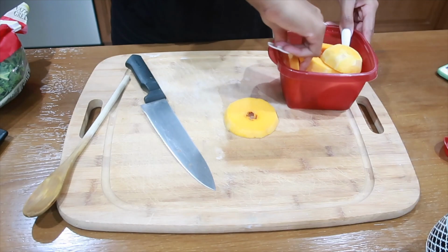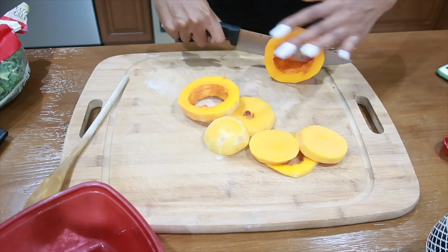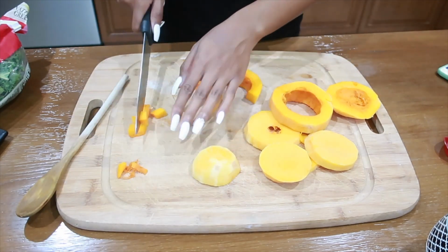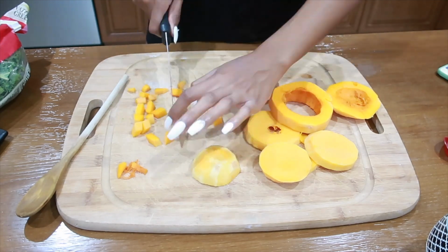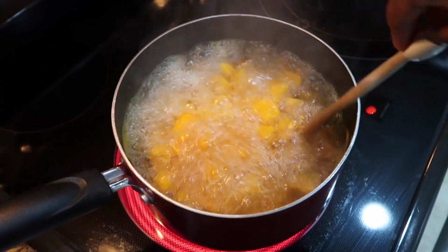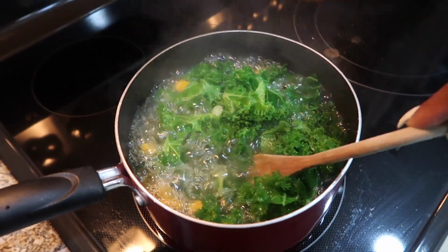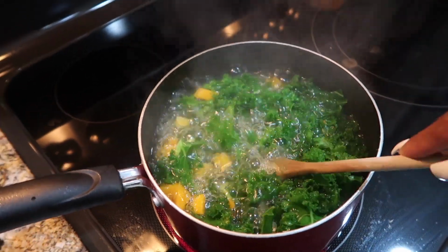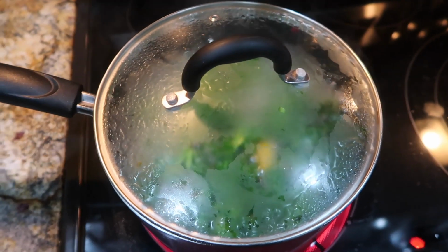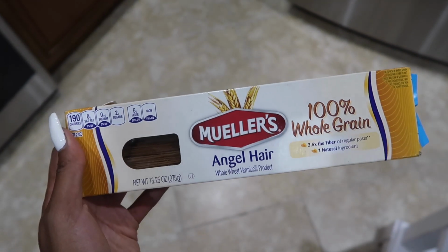So this was dinner. Right now I'm just cutting up butternut squash into little square chunks. I'm just gonna go ahead and boil these chunks until they become soft. Then I added in probably 2 handfuls of kale and I just let that steam along with the butternut squash. I put a cap over it to help it steam a little bit faster so that I was able to put in my pasta.